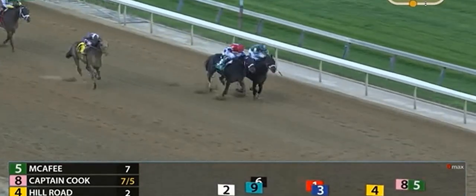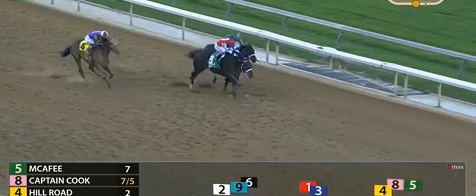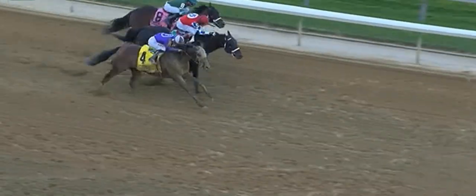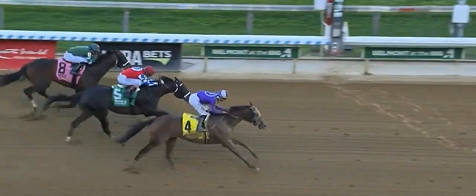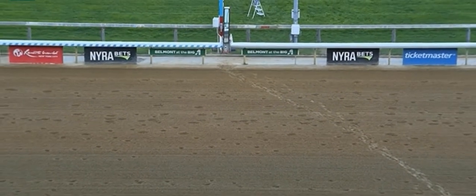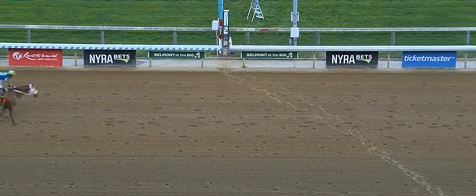Captain Cook is in front. McAfee, these two shoulder to shoulder, and Hill Road about to join them both. McAfee's taking the lead. Here comes Hill Road with every single stride to win the Peter Pan. Hill Road over McAfee, then came Captain Cook and Surfside Moon in 1 minute 49.22 seconds.